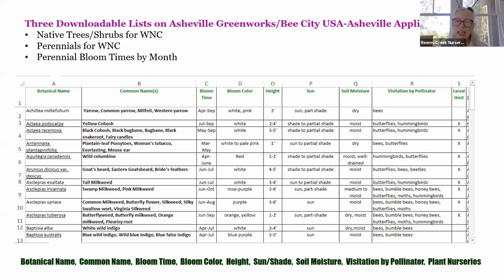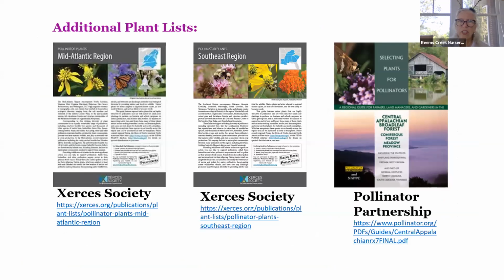And what is not showing, I couldn't fit it on the screen, are the plant nurseries. So the very next column over shows you which plant nurseries might have these plants, because some of them maybe everyone's going to have, and some of them only a few people might have, if you're looking for a particular native plant. And whether that's a tree or shrub in one list or the perennials in a different list.